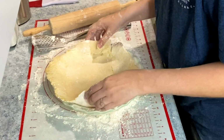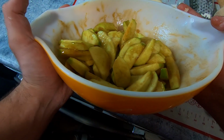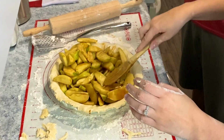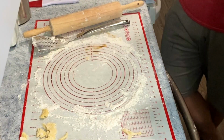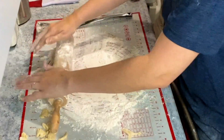Now we're gonna see if I can pat it down, pat it to get it, and then go to the edges. Pour the apples into the thing. I'm going to straight pour. Okay, now we're just gonna smooth it out. Now for the top of the pie, we're gonna do the usual lattice design. This other piece of dough, Adam is going to roll it out. So once Adam gets done rolling this out, he can take off his eye thing.